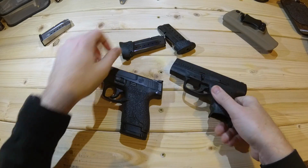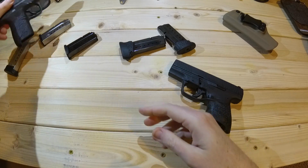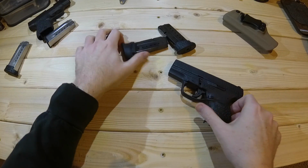Let's go ahead and remove these, and again, unload it. I'm just going to get the Shield out of the way.